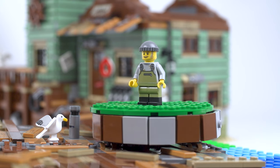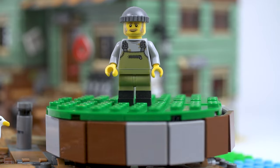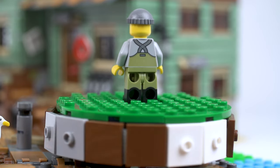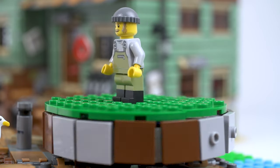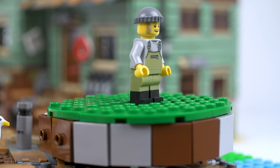You got this guy who is the fisherman. Looks like he's out to get Jaws. I like his overalls. The printing is pretty cool on both sides. Wearing the burglar-styled cap that we've come to know and see. And he looks a little bit happy. He looks tired though. Look at his eyes. He looks super, super tired.